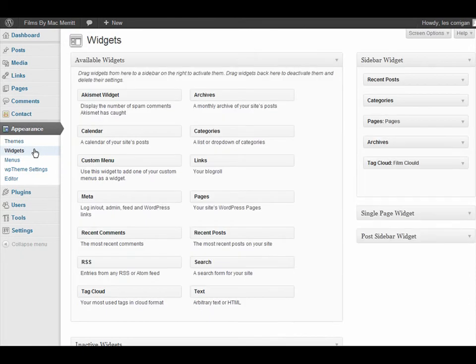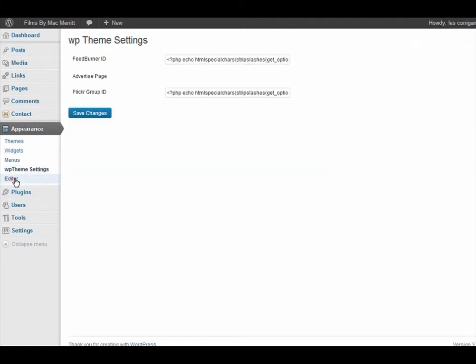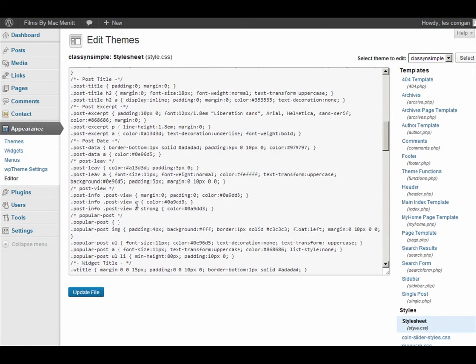Widgets, some of the functions, the sidebar menu, menus. The menus we use are part of the original theme you'll see up here, so we kind of stay away from the menus. Theme settings. The editor allows us to change some of the pages. This is right at the source code level, so that's something that we do.